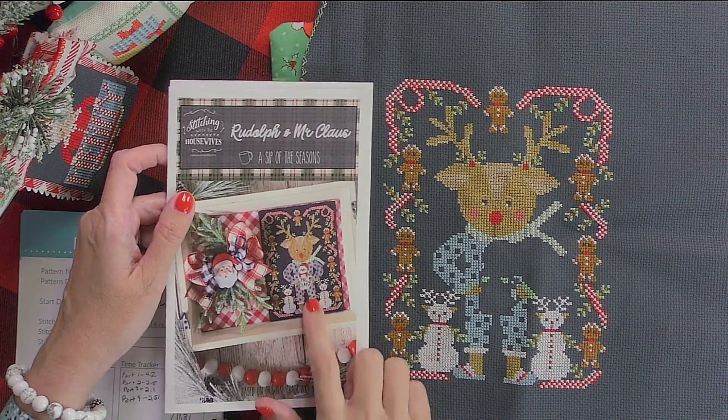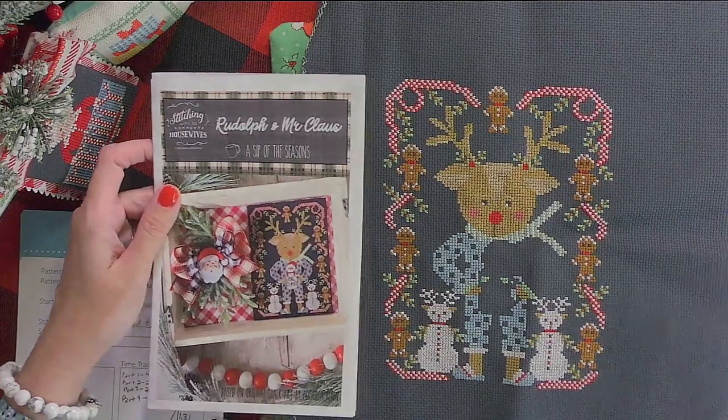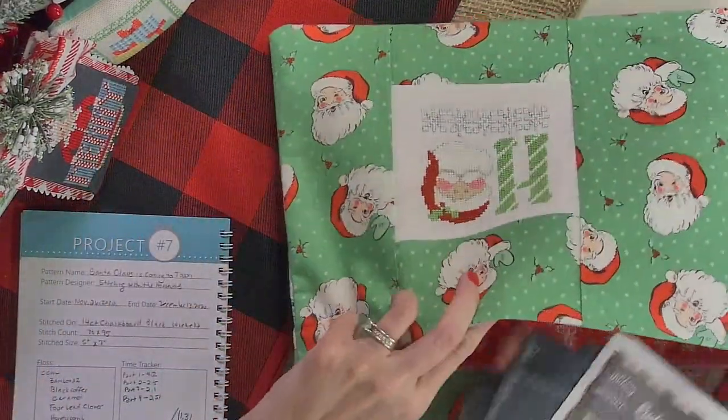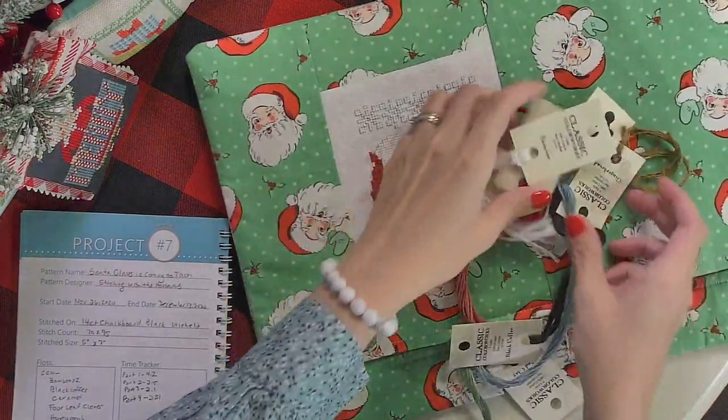The one thing I don't know is if I'm going to put Mr. Claus. I don't know. I might just leave it with no letters. So that's what I worked on pretty late last night. And you can see I have very little floss left.